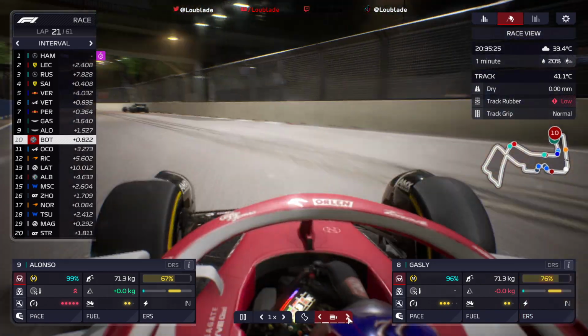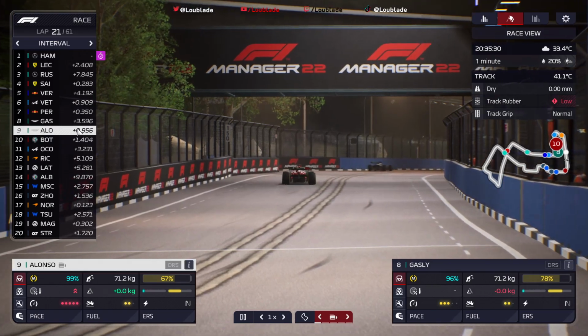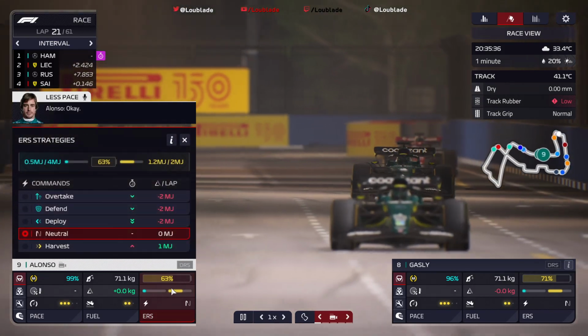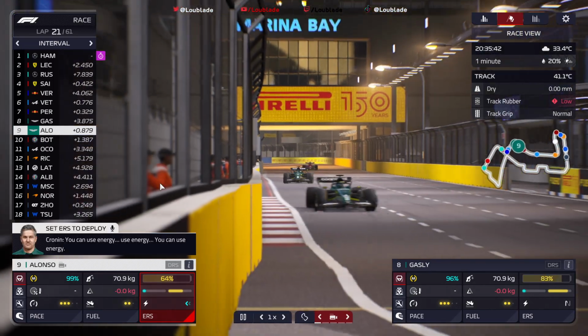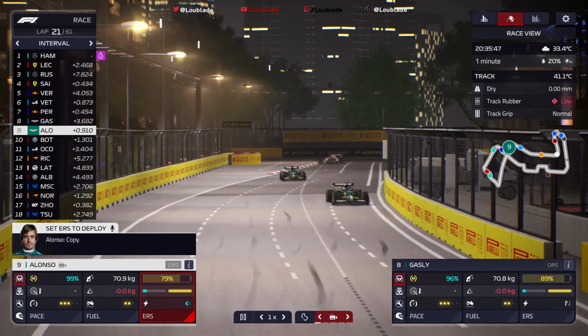Valtteri Bottas will be seeing Fernando Alonso, and at the moment he's stayed out of DRS. And if Fernando can get back in the DRS of Pierre Gasly, we're absolutely laughing. We're going to deploy to make sure that we leave Valtteri Bottas behind, and then it's all down to the pace of Pierre and Fernando to work together and get through to the end of this Grand Prix.